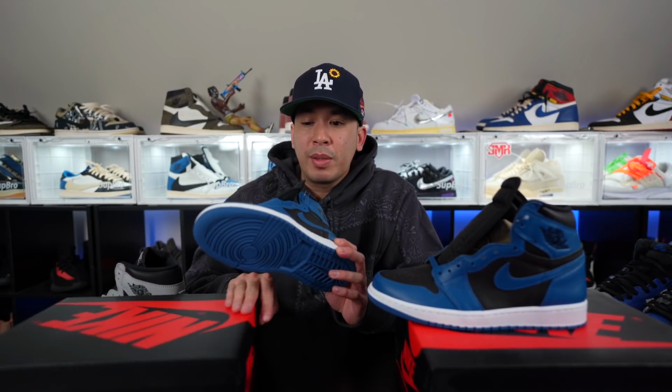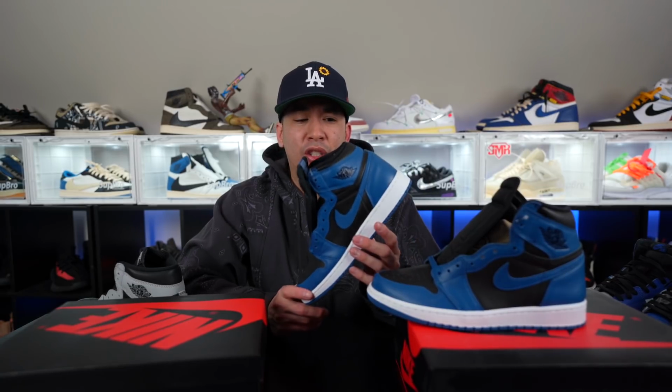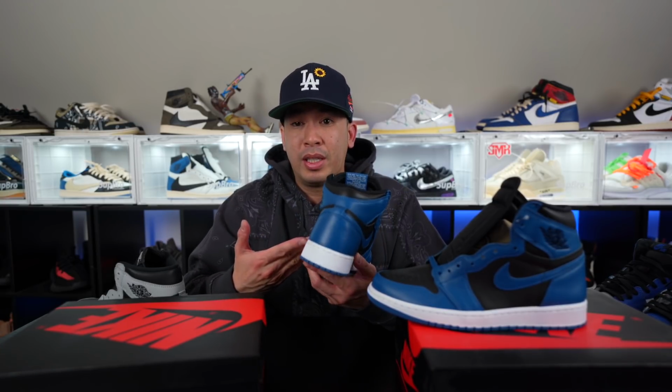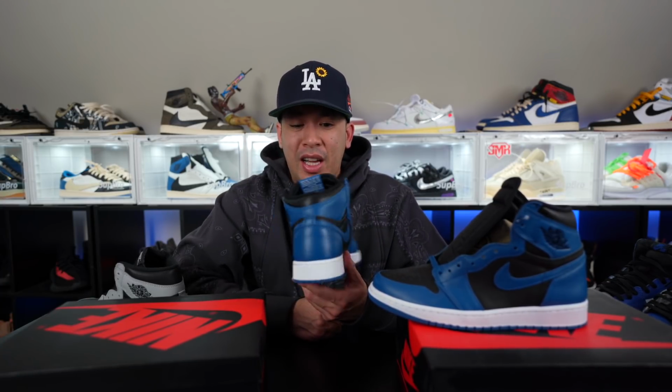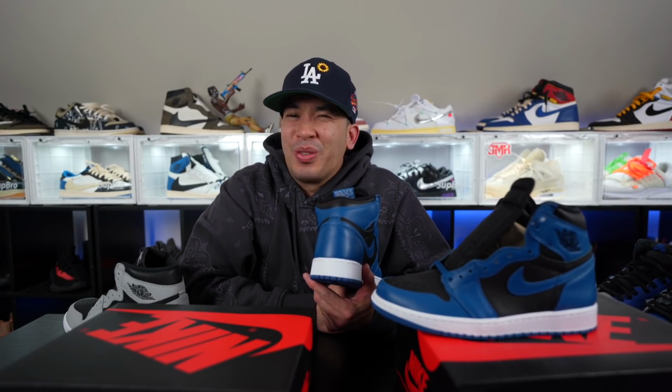Now for GS sizes, it might be even a better investment, even though this is more of a guy shoe. When I look at these things, she's like, this is too boy for her, so she was not feeling these. If you want to compare it to the Shadow 2.0 GS sizes, Shadow 2.0s did almost the exact same numbers. Right now, day one, these are going for like 170, 160. I think these things retail for 130. So right now it's maybe only a $30 to $20 profit on these things, basically lunch money.